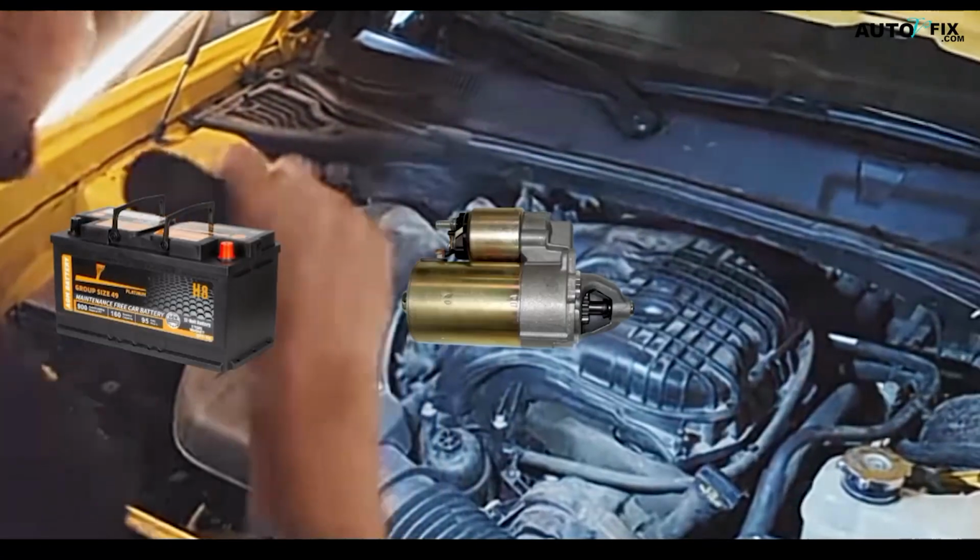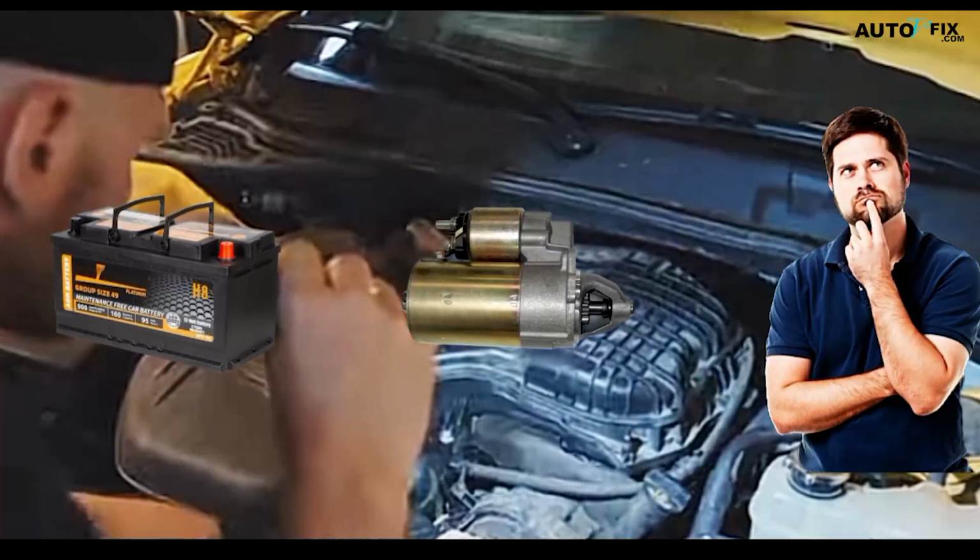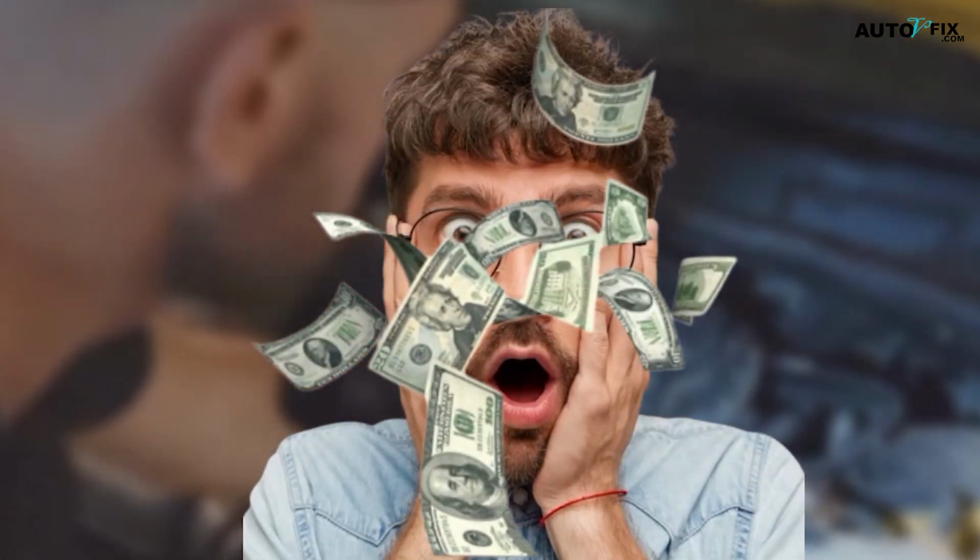Right away, your stomach drops. You wonder if it's the battery, the starter, or something worse. A lot of people guess wrong and spend hundreds of dollars replacing parts that weren't even the problem. And here's the tricky part.